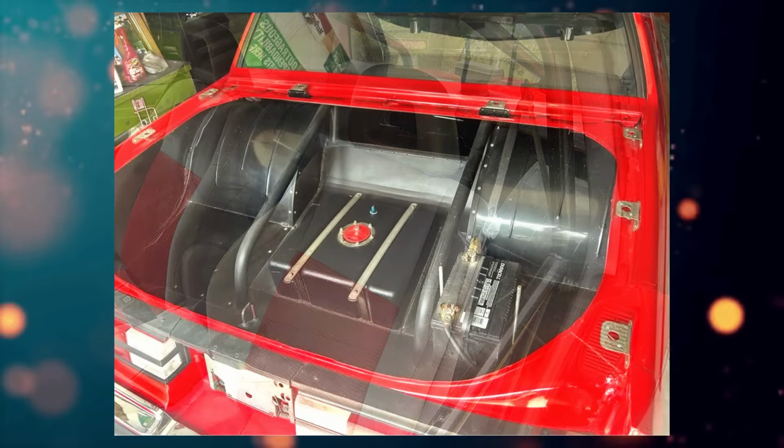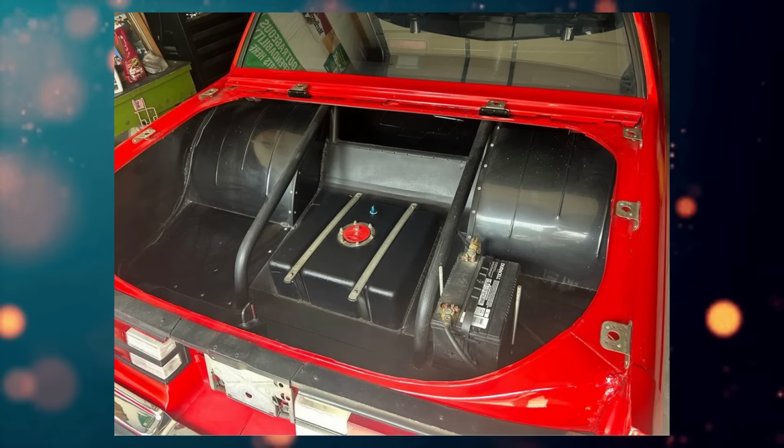This is not a show car, it has imperfections from racing days. This car can be driven home if you're local.